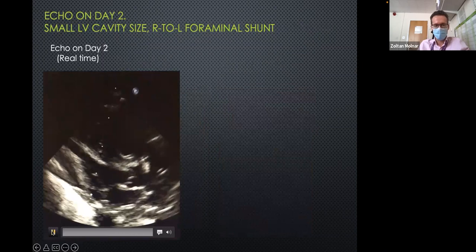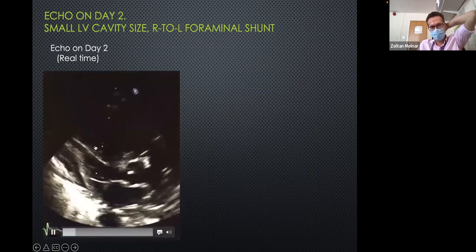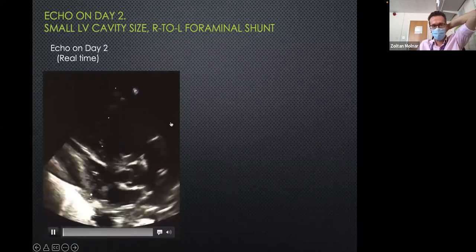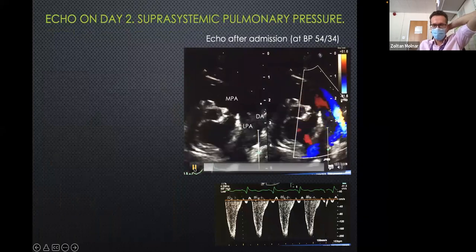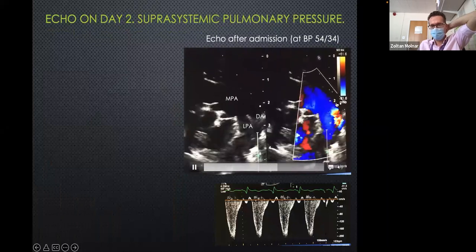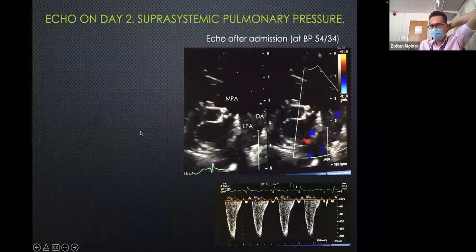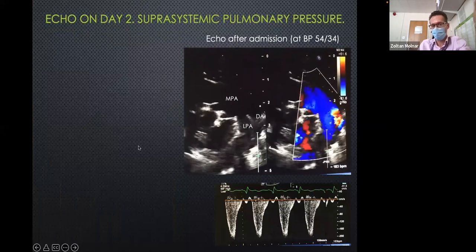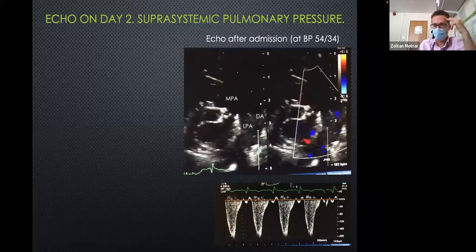And this is just the parasternal long axis view to show how much the left ventricular cavity was compressed in view of this very significantly dilated right ventricle. And this is the ductal shunt. Let's start rolling this. At the mean blood pressure of 54 over 34, you see that it's practically unidirectional, a very nice big duct. So we didn't feel at that point we had to manipulate the duct with prostaglandin. And it was clear that it's a very severe suprasystemic pulmonary pressure with clinical and echo features of ongoing PPHN.